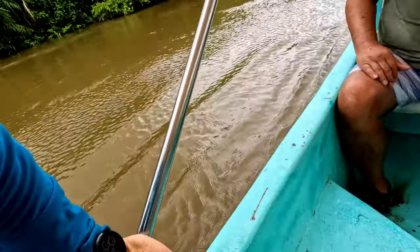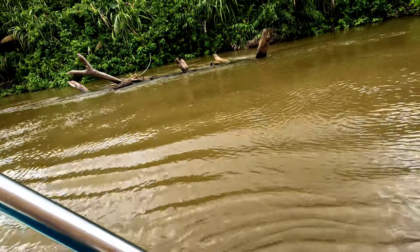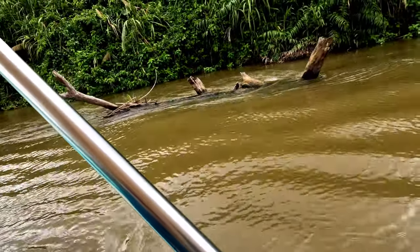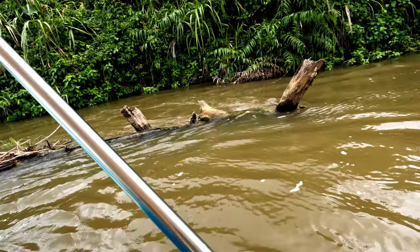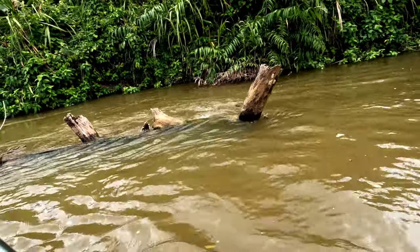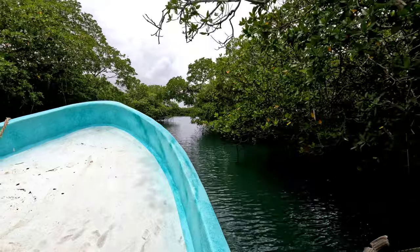More of these proboscis, long-nosed bats right here again. Oh, the bats are on there? See them in the log right here, this big log across from us? Right here. Oh yeah, there they are. They're really hard to see. Yeah, they're very camouflaged. It's rare to spot them in a living trunk like that, on a clear trunk like the one we saw earlier. Yeah, that's right. Whoa! Oh, wow!